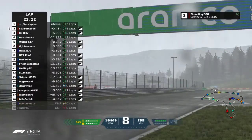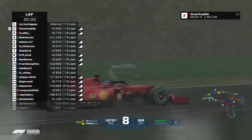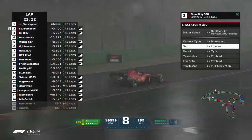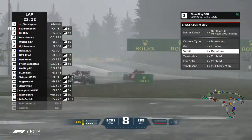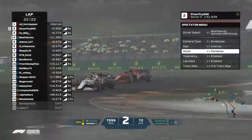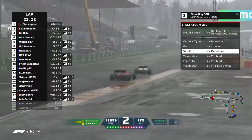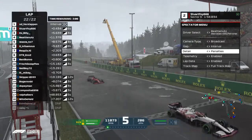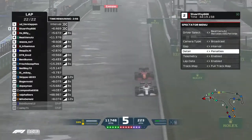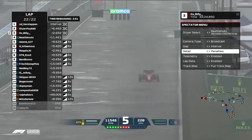Gets a good exit for Verstappen out of that corner. Oh, pretty much the final corner. Into the long straight. Just gonna try and keep it tidy. If he doesn't make a mistake in the final corner, keep it steady. And Verstappen takes his win. Winner in the rain. Third rain race in a row. Verstappen P1, Stewart P2, Billy crosses the line in P3.